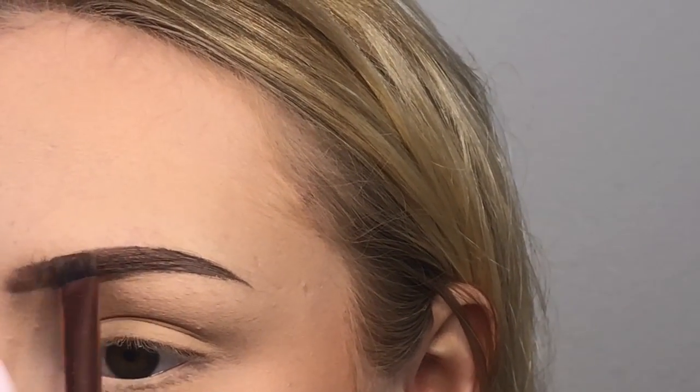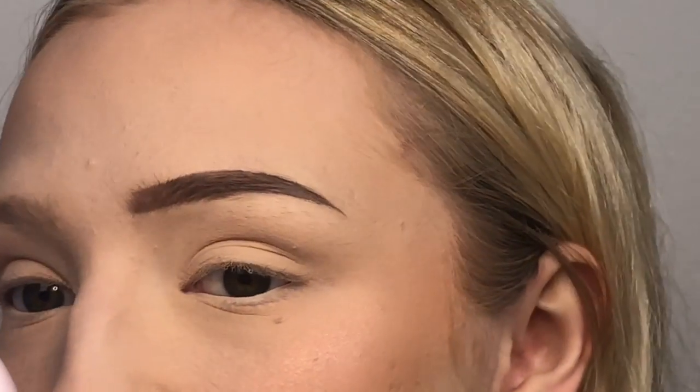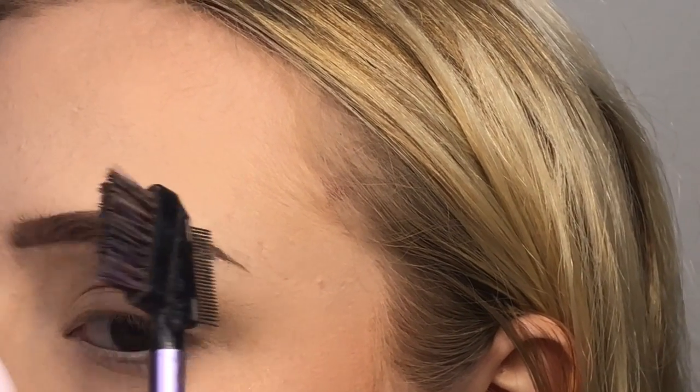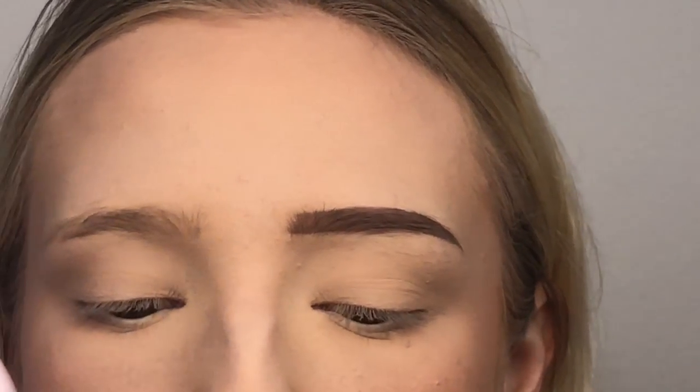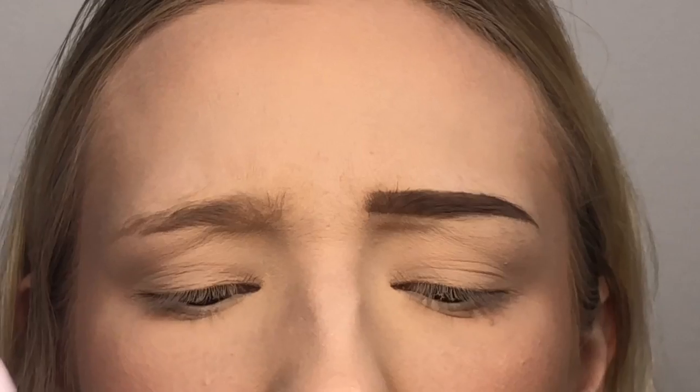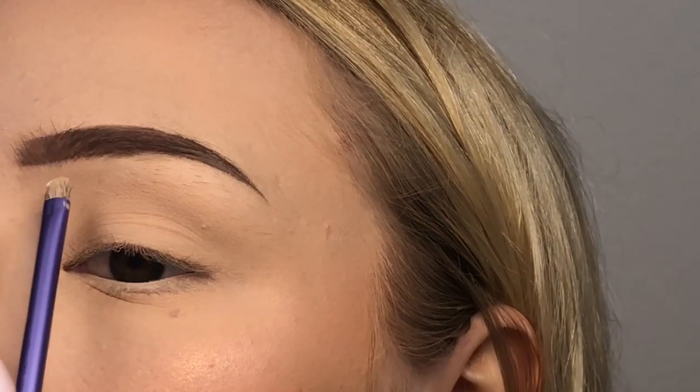See, it looks so much darker on camera than it does in person. Like, it looks pitch black, but I promise you it's not. But basically that's kind of it. You just go ahead and brush it out. Once I zoom out, it'll probably look lighter. And then after you draw that out, you go in with your concealer and a little tiny concealer brush and sculpt it out. I only sculpt out the bottom because when I do it on top with the foundation and powder already on, it does mess it up. So go ahead and sculpt.